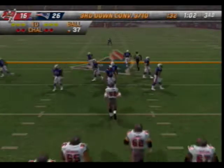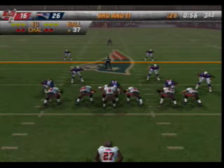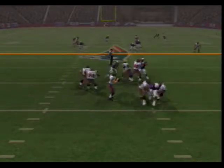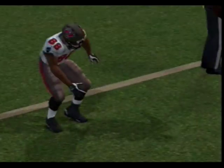Ball on their own 37. Ball on the 37-yard line. Number 27, the lone back. Drops back. He hits his receiver. Payne hauls in the pass for a first down. He's picked up both first downs on this series.